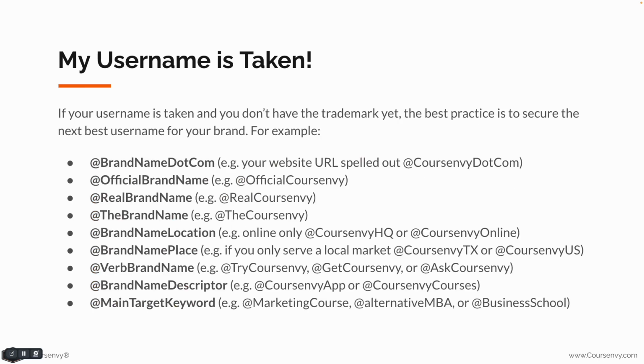So if your username is taken, or you have a scenario like us, where just one of the platforms doesn't match your @brand name, the best practice is to secure the next best username for your brand. This includes brandname.com. So this is simply spelling out your URL as the username. Next, official brand name, such as official CourseEnvy. Next, real brand name, so @realCourseEnvy. Or add a the to brand name, the CourseEnvy.